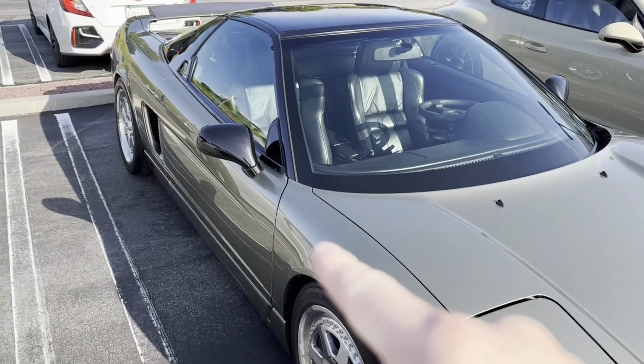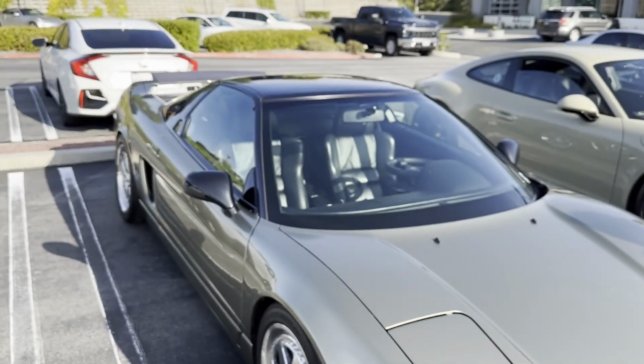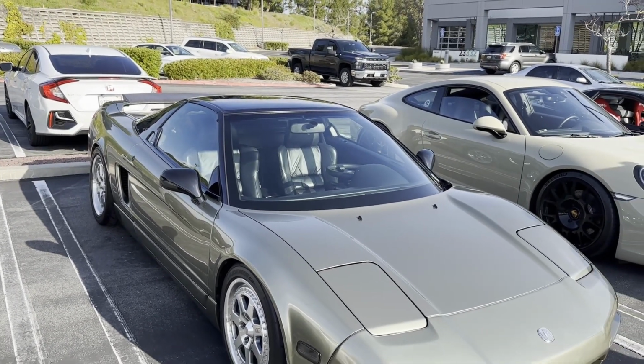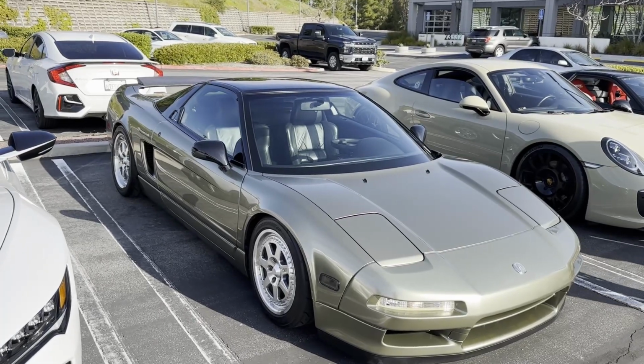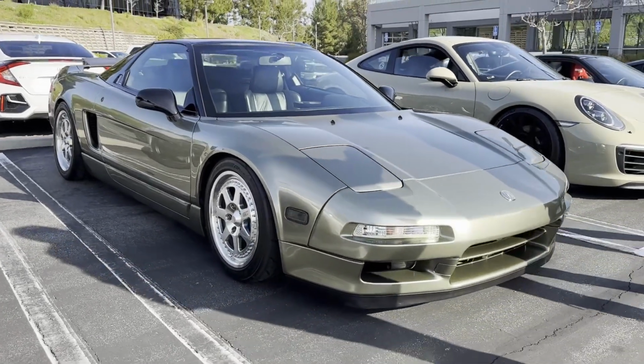But yeah, I like the wrap. So this is actually an NA2, it's a 97, but he wrapped the top black along with the mirrors black, like an NA Type R style, and it looks really good. I love the black tops. It's a good choice.